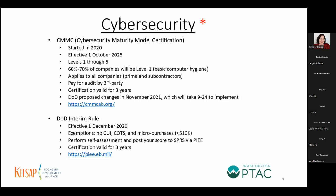What's more important though right now is the second group of bullets, the Department of Defense interim rule. This went into effect December 1st of 2020, so about a year and a half ago. There are exemptions to doing a self-assessment of your cybersecurity situation. They are no CUI, COTS, and micro purchases. So what is CUI? CUI is controlled unclassified information. If you do not deal with CUI, you do not need to do a self-assessment and post your score.